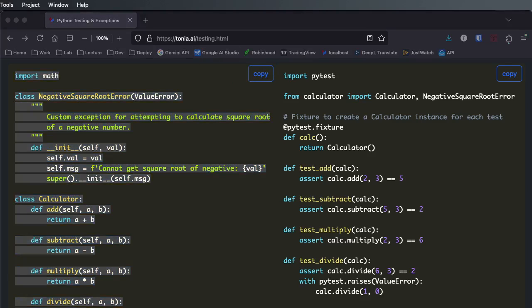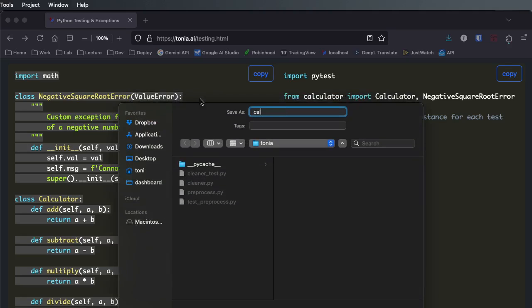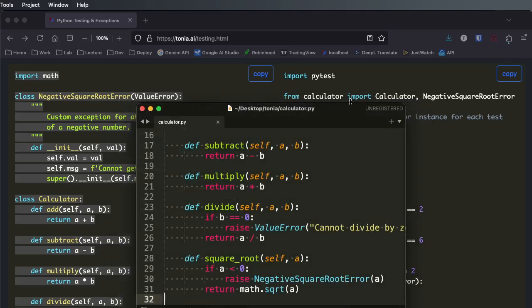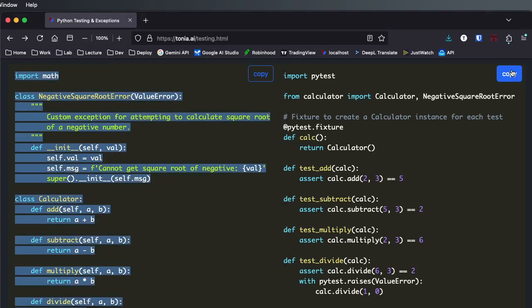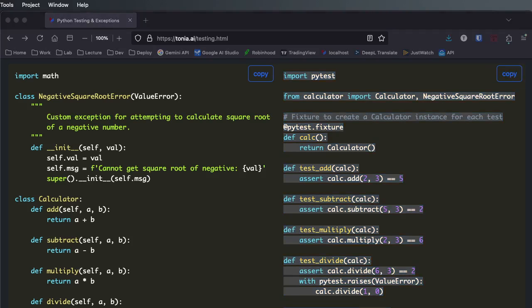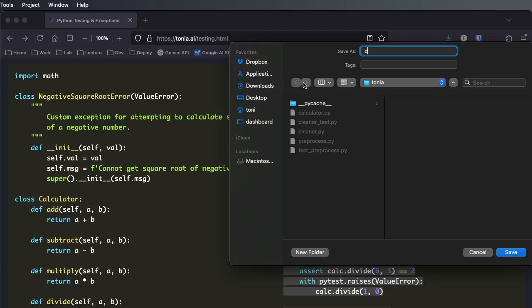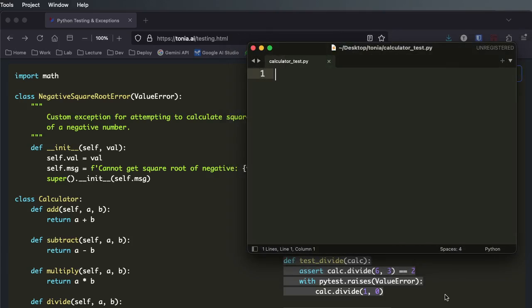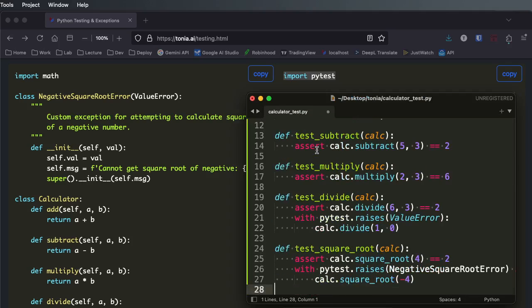We'll copy this one. Save this as calculator. And we'll copy this one. And save this as calculator test. Did I fail to put the code in there? I failed to paste the code in there. Pull that back up here. Paste. There we go. Save it again.